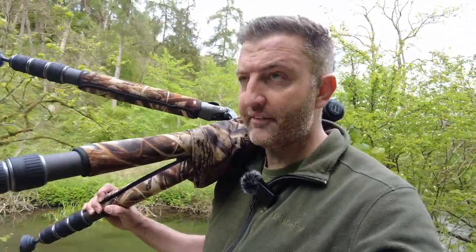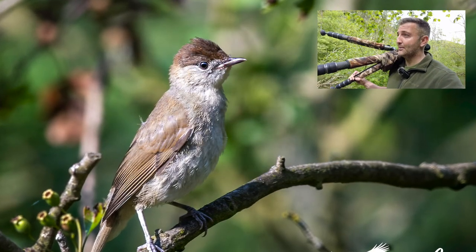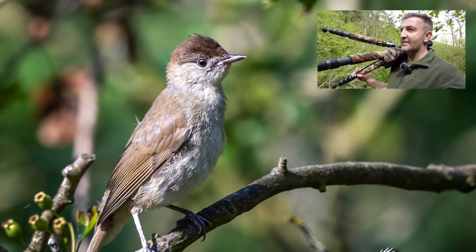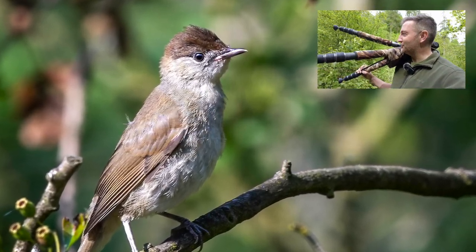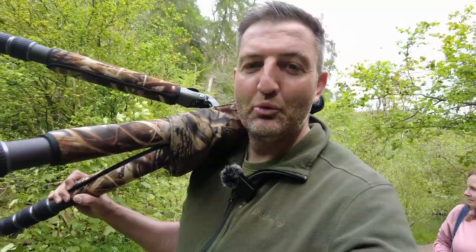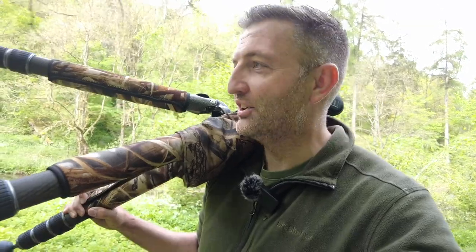I've got a photograph of a female, which if I can find, I'll pop up on the screen for you now, that I photographed last time I was here, but I couldn't find any of the males, and by the time I'd got my camera on it, it was off. Some people walked down, so we'll keep looking though. I can definitely hear them calling in the trees, so we'll see if we can see any more.